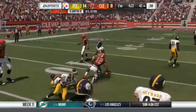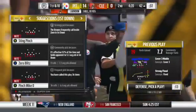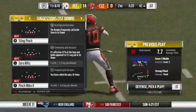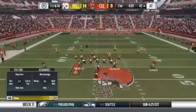Well, the play goes for 19 yards, gives him a new set of downs. They hit that crossing route really well. Excellent timing, puts it right on him, and he keeps running. Yeah, turned it upfield for good yardage.